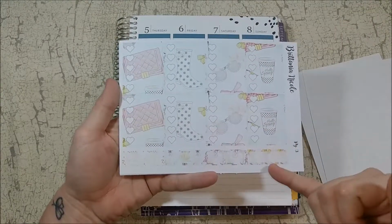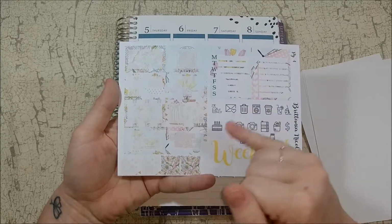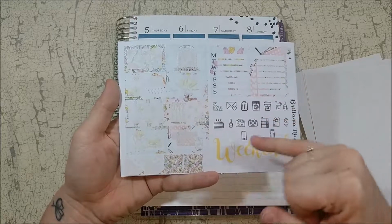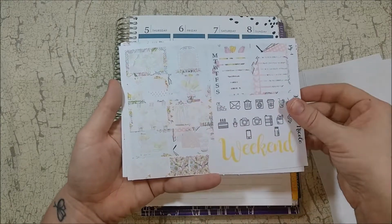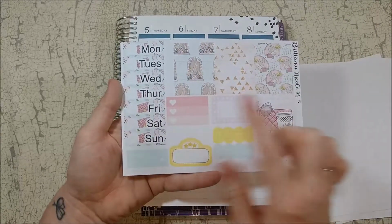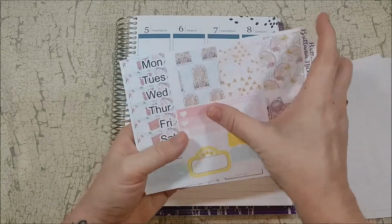Here are your checklists and more quarter boxes. Weekend banner, icons, a weekly box, and another check box for the sidebar. 8 half boxes and 4 flags. Then you have your cut washi strips, date covers, bill due, 3 heart checklist. This one has rounded corners.